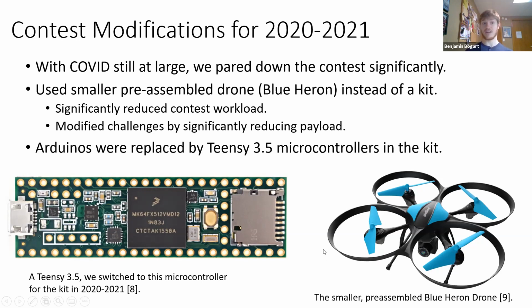That's the Blue Heron. This was an interesting change because it significantly reduced the contest workload, but it also induced some additional challenges. This drone didn't have nearly the payload that the bigger drone did, so weight became probably the biggest thing that the teams had to think about this year. We also replaced the Arduino Unos in the kit with Teensy 3.5 microcontrollers. And this was both because these were much lighter and more powerful than the Arduino Uno, and in case there were repeat members from the past year, they would get some experience playing with a different microcontroller instead.